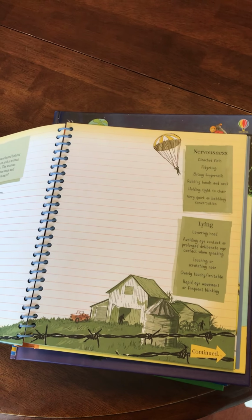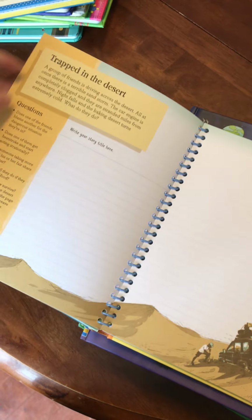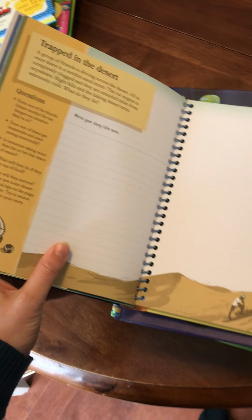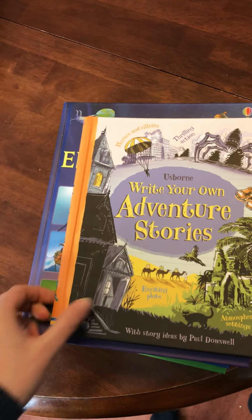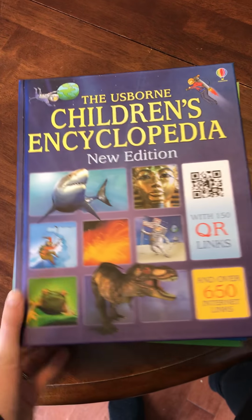Friend or foe? So there's tons of little teaching that happens up here, and then allowing the story to expand. Questions that can be asked as they go through writing the story. This is adventure stories, but there's a whole bunch of different kinds of stories. And then we have many encyclopedias.